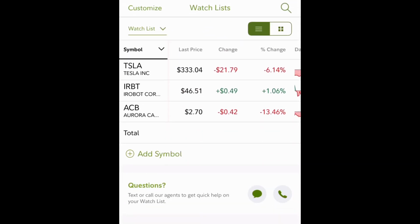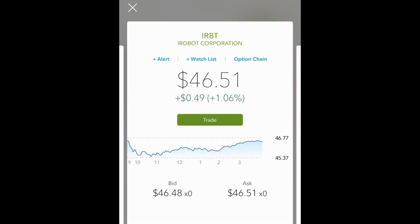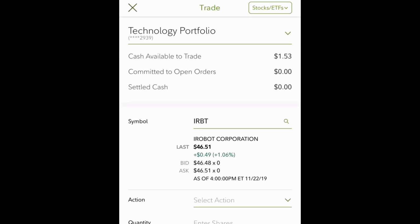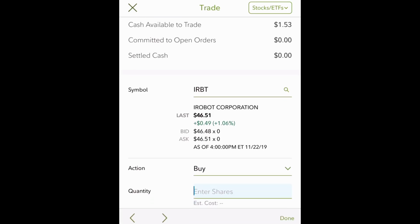So this is one quick example of iRobot. This is one of the stocks that I currently hold. And currently it closed at $46.51. So what you want to do now is, obviously the symbol is IRBT, which is iRobot. And then the asking price, that's what they're asking for. That's how much you're going to buy your stock for. And then the action is either buy or sell your stocks, or buy more or sell more. So I put in 5 stocks. This is how much I will be paying to own 5 stocks, right at the bottom.